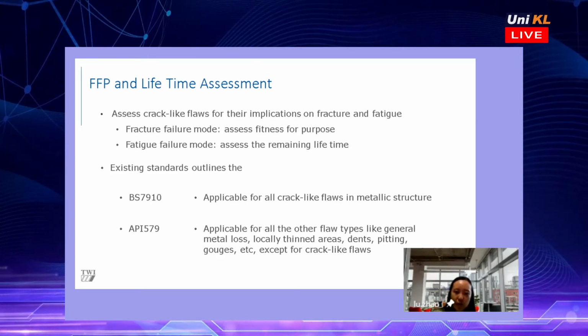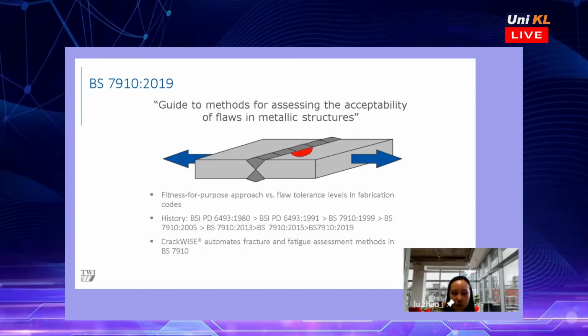This particular standard is applicable for all the crack-like flaws in metallic structures. And there's another standard, API, American Petroleum Institute Standard 579, and that's applicable for all the other flaw types, like the general metal loss, local thinning, dense pitting, etc. But it doesn't cover extensively on the crack-like flaws. So these two standards complement each other quite well. But in reality, the most dangerous flaws, or the flaws that have potential to grow very quickly, are the crack-like flaws. So what we focus on here is using BS 7910 as the guide for assessing our situation.